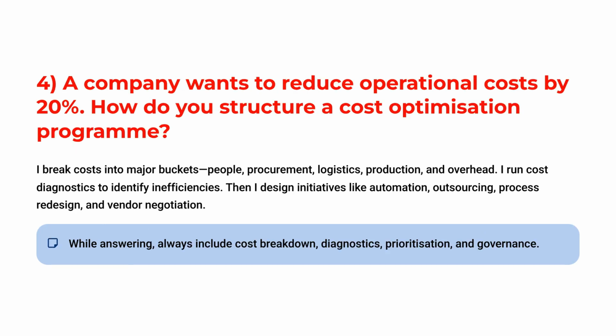A company wants to reduce operational costs by 20%. How do you structure a cost optimization program? I break costs into major buckets: people, procurement, logistics, production, and overhead. I run cost diagnostics to identify inefficiencies. Then I design initiatives like automation, outsourcing, process redesign, and vendor negotiation. While answering, always include cost breakdown, diagnostics, prioritization, and governance.